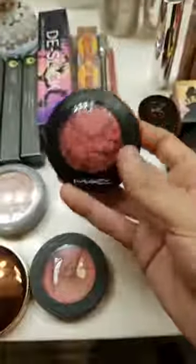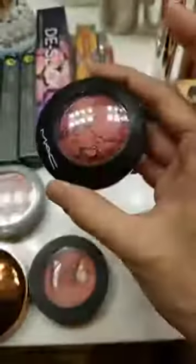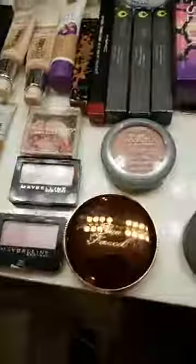I need to repress this, but it's a MAC blush in Happy Go Rosy. It's full too. I mean, like I said, it just needs to be repressed. Bare Minerals Gen Nude, again with their little pen scrapings.